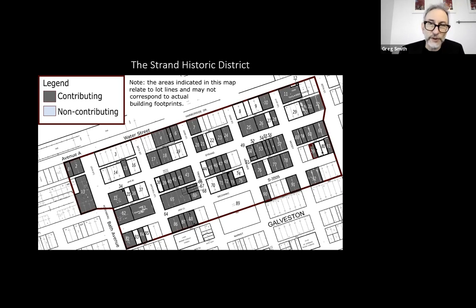But as I said here, we chose here to not extend the boundary because what we had to do was already a pretty extensive reworking of the old nomination.